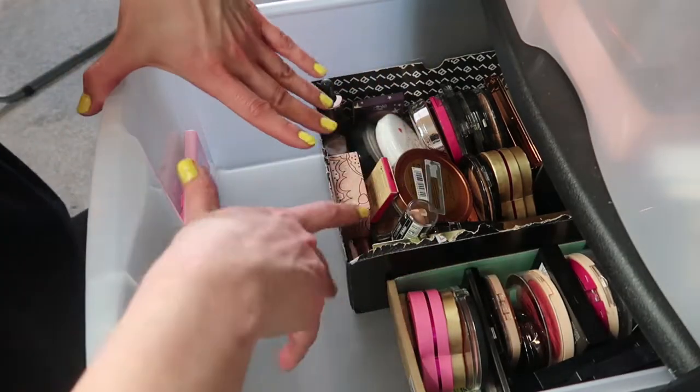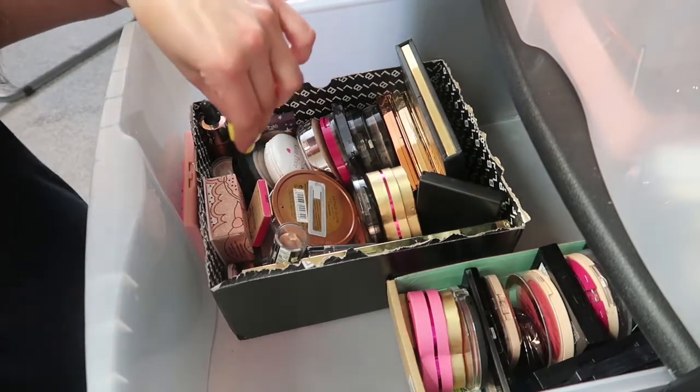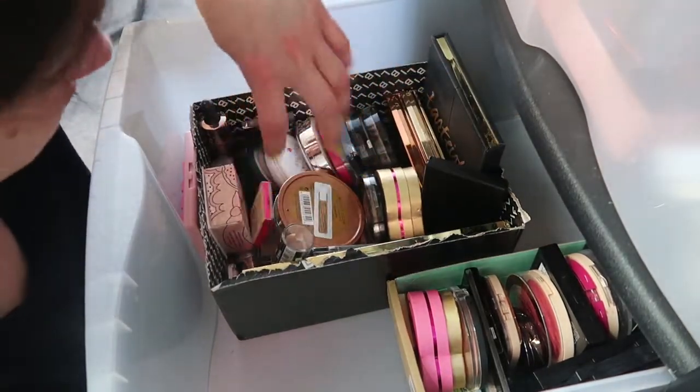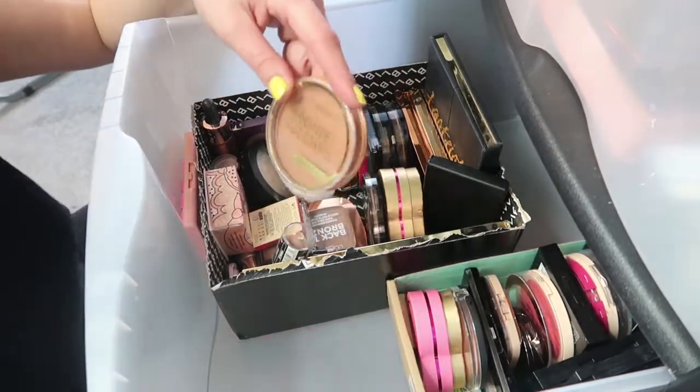So moving on, we got this box here, which is bronzers and highlighters. Now this box here is blushes. This is bronzers and highlighters. So I'm going to go through this one. So I'm going to try and pick up my bronzers first.